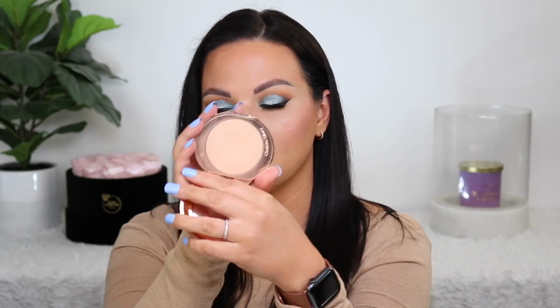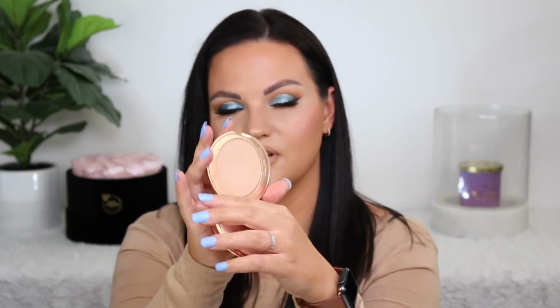I know everyone loves these powders. They're the Airbrush Flawless Finish Powder. I have it in 2 shades. I recently got 3 tan in PR, and I've been using that all over my face to set. And then number 2 I've been using for years. This is my second one actually. And I use this one underneath my eyes. It's really nice and creamy.